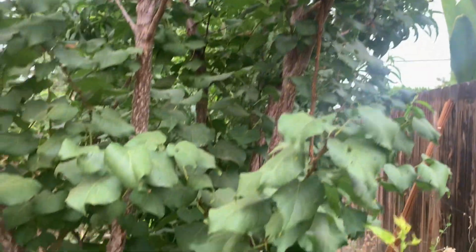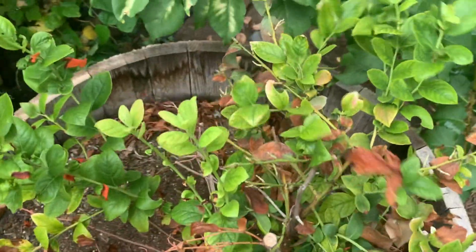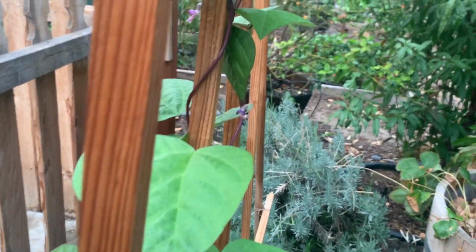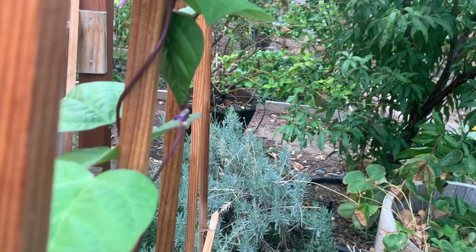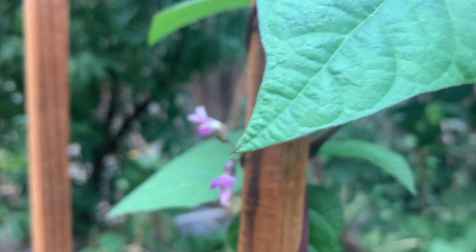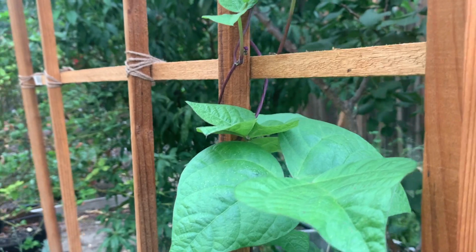And then this is another blueberry bush, and this I planted from seeds. These are beans, purple beans. So there are flowers. Look at those flowers. These are purple beans.